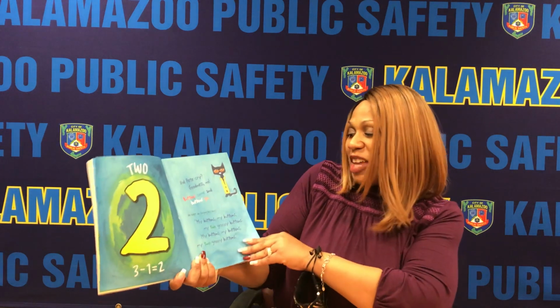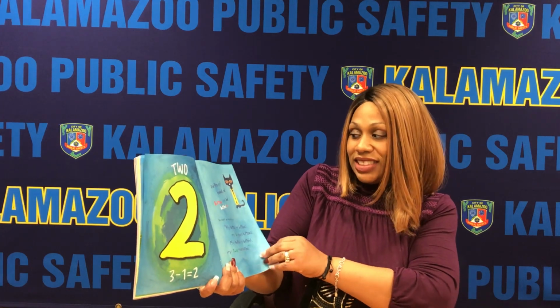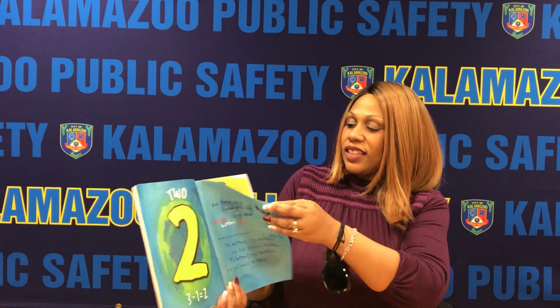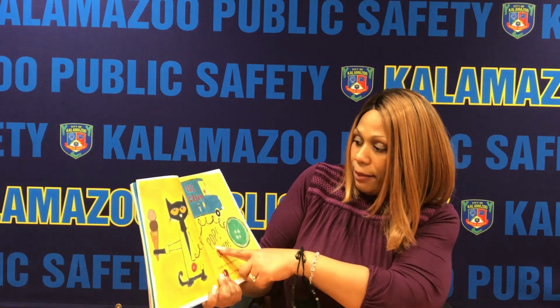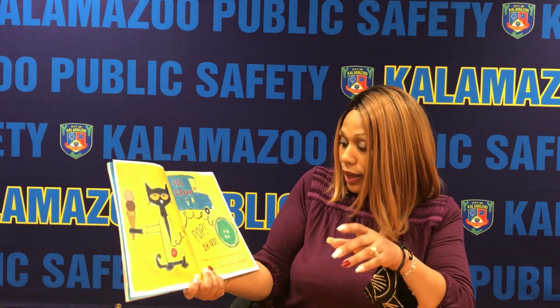My buttons, my 2 groovy buttons. My buttons, my 2 groovy buttons. He liked his song. Oh, look at the ice cream truck. Pop. Oh no! Another button popped off and rolled away.